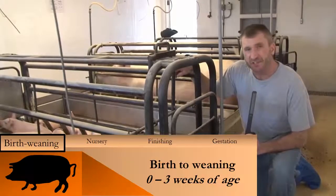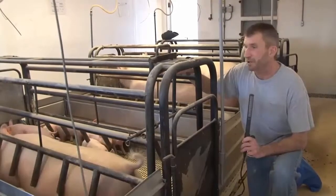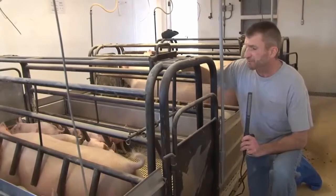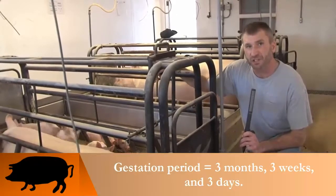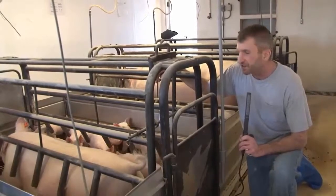After the sow has been gestating for 3 months, 3 weeks, and 3 days, she'll be taken to a farrowing house, much like this one, and placed in a farrowing crate. And this is where she'll give birth and nurse her piglets for about 3 weeks.